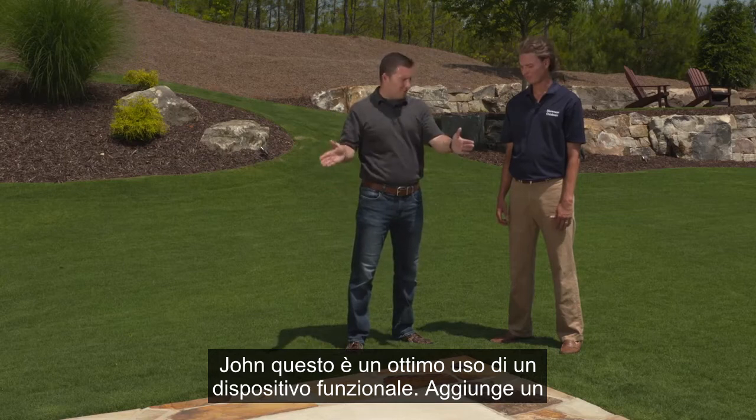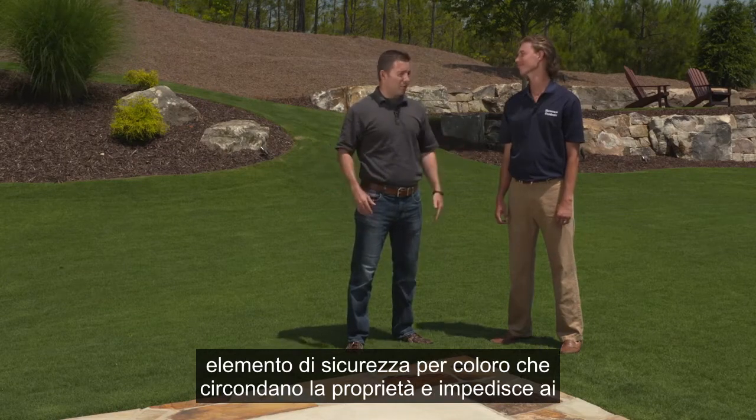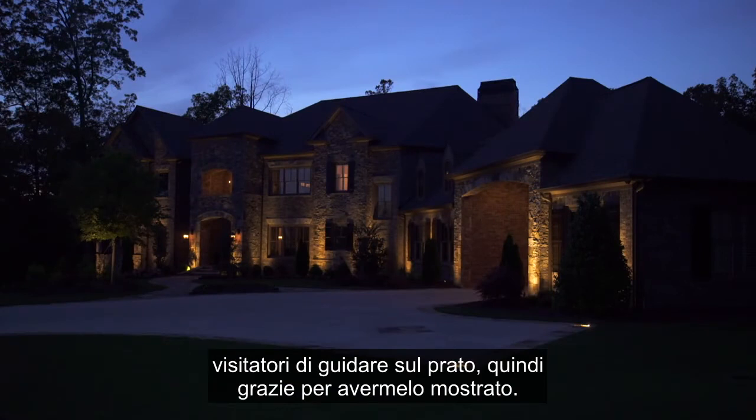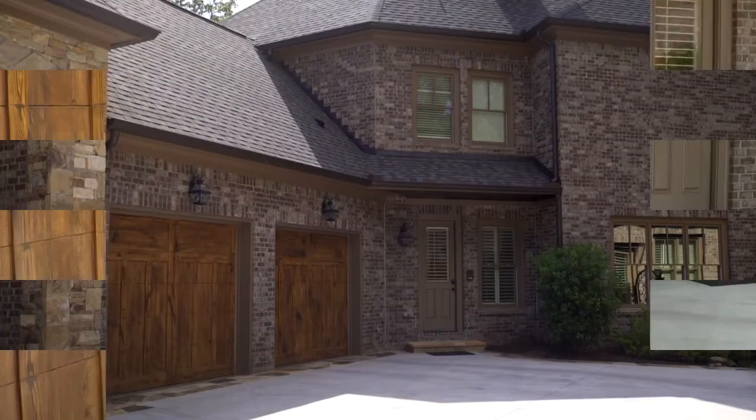John, this is a great use of a functional fixture. It adds an element of safety for those around the property, as well as prevents visitors from driving on the turf. So thank you for showing it to me. Thanks.